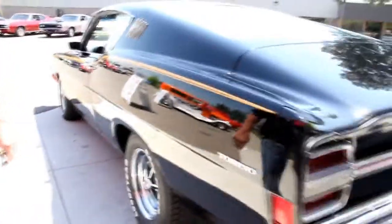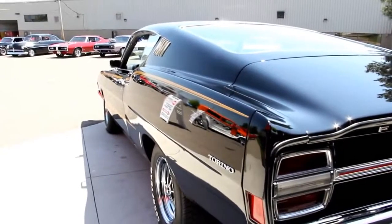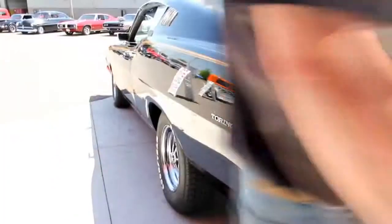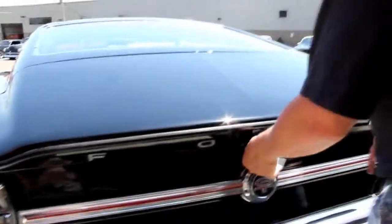Look down that quarter panel. She's long as a train and straight as an arrow. Look at that. It's beautiful. You can see the reflection of all the hot rods parked next to it. All the trim back here looks good. The bezels around the tail lights. Of course, the bumper's new.